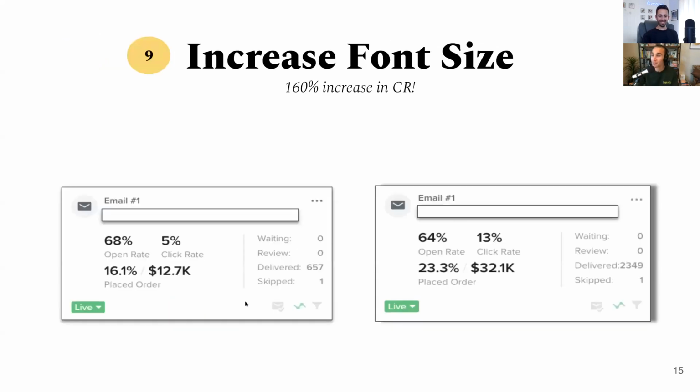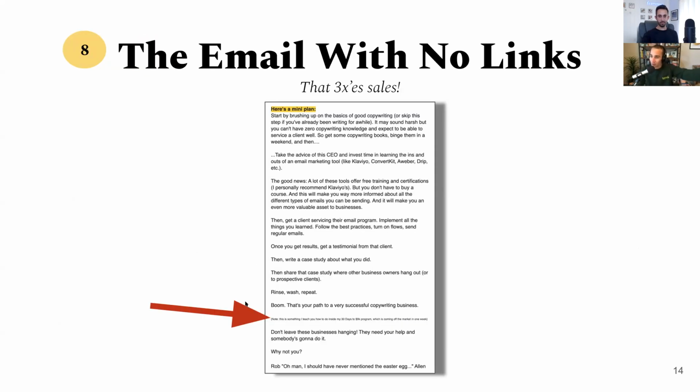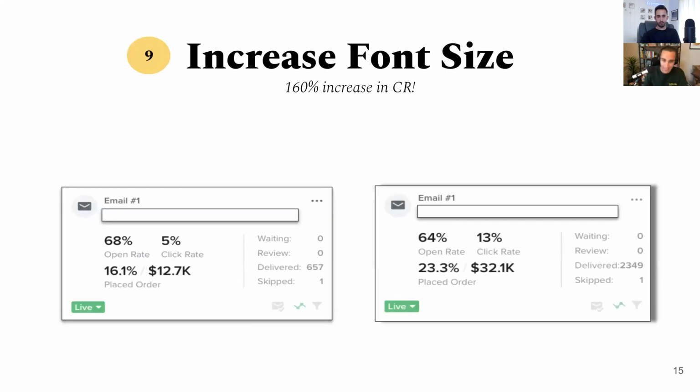And some of those are sometimes the best buyers, because they're super hyper engaged, they're going to probably never refund your product. So that's an interesting one to test.